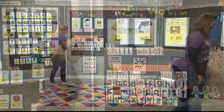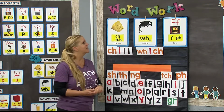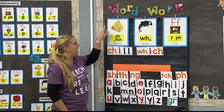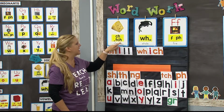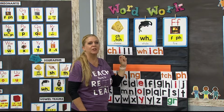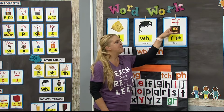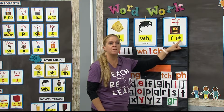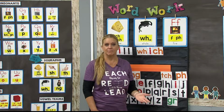All right, readers, let's review our sound spelling cards for our digraphs. Here we have the cheese card, and that's the ch sound. It can be spelled with a CH. It can also be spelled with a TCH. All right, and then we have the whale card, and it is spelled wha with a WH for whale. Then we have the fire card for the PH digraph, and it says f, like the F says f. So those are the 3 that we're working on this week.